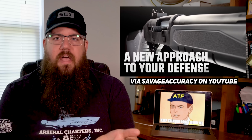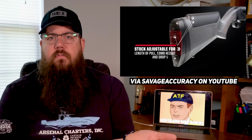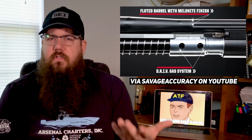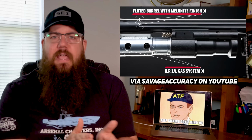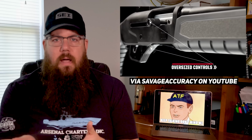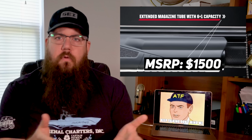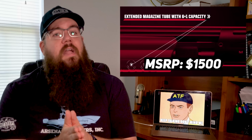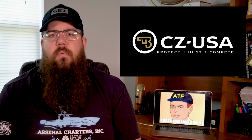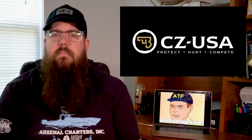And rounding out the Savage new stuff is a version of their new semi-auto shotgun called the Renegade Security. This is sort of a tactical version of the Renegade and has an 18.5-inch barrel, gray plastic furniture that looks like they copied Magpul's homework, and it holds 6 rounds in the tube. It also carries an MSRP of $1,500. And rounding us out this week are 2 new ones from CZ.